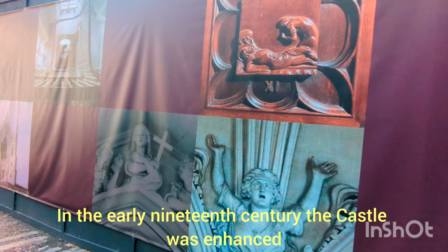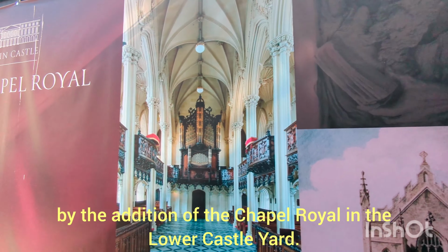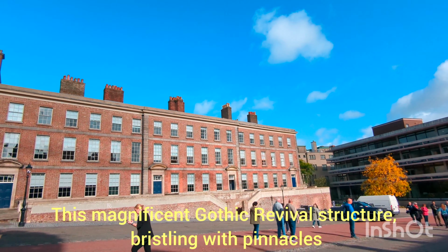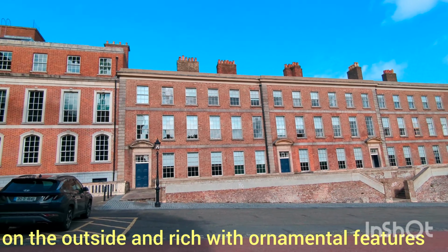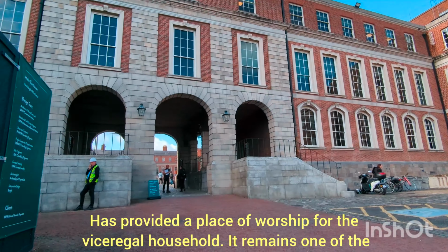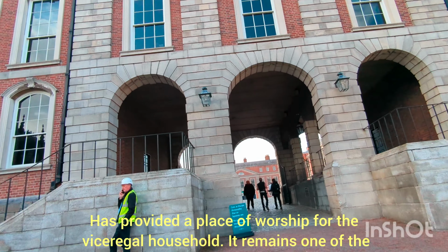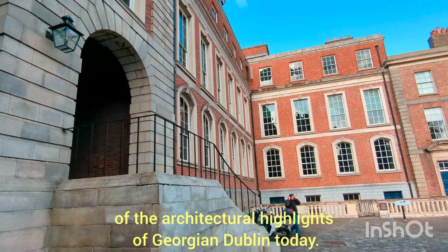In the early 19th century, the castle was enhanced by the addition of the Chapel Royal in the Lower Castle Yard. This magnificent Gothic revival structure, bristling with pinnacles on the outside and rich with ornamental features, has provided a place of worship for the viceregal household. It remains one of the architectural highlights of Georgian Dublin today.